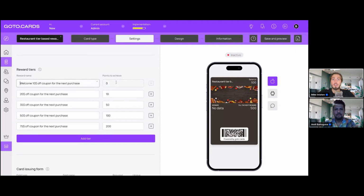You can reward customer just for the card installation. Just set up 0 points to achieve the first tier. And first tier can be the welcome $10 off coupon for the next purchase, for the next visit, in our case, because it's a restaurant. Second tier can be, for example, 25 bonus points. You can set up next incentive. It can be the free taco in restaurant.